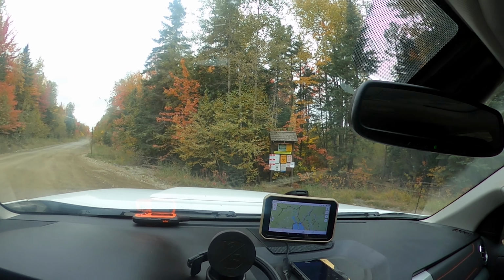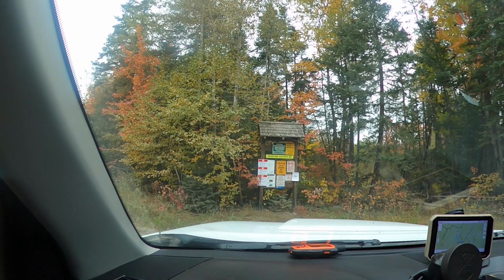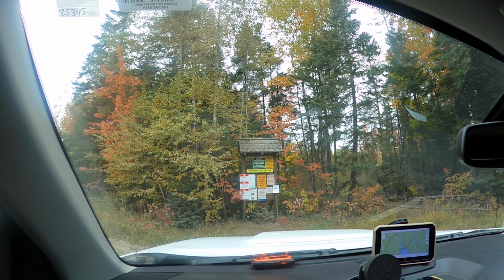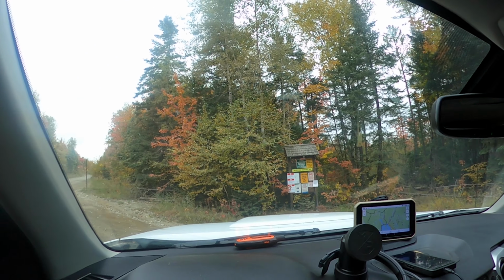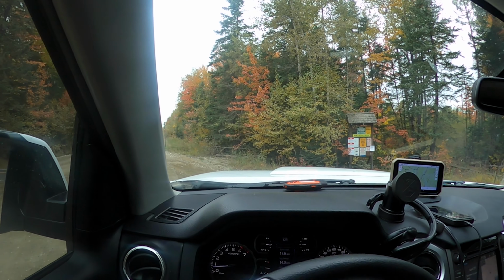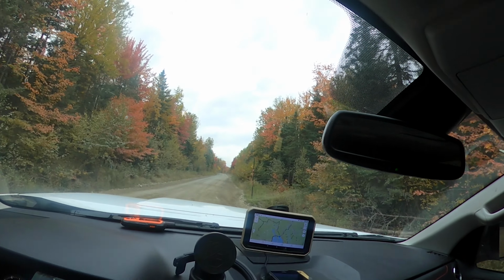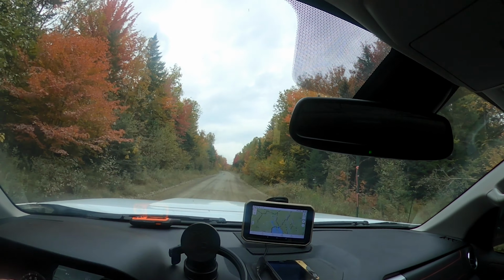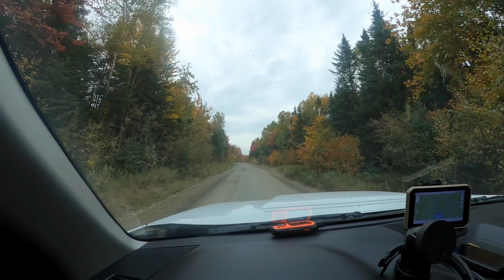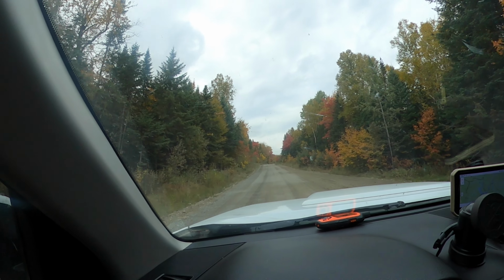Alright, we're finally getting off highway here in Maine. Harvest notification. It looks like that's where they're doing timber cutting. So we're gonna head back into this section. This is gonna take us back towards the Quebec border. It's a pretty rural section back here. There's really nothing, which is exactly what I'm looking for.